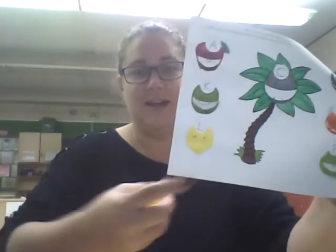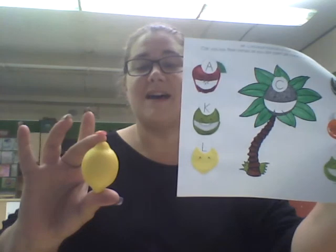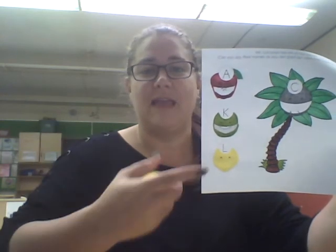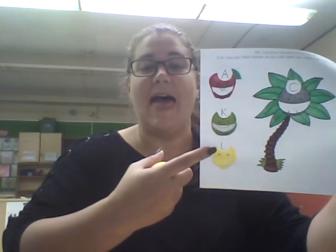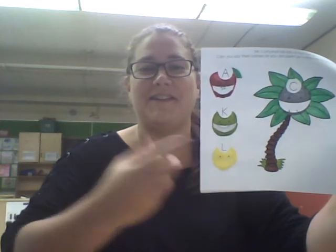Here's one that's on our sheet. It's yellow and sour. It's right here. It's a lemon. Can you say lemon? Lemon. Lemon starts with the letter L. L for lemon. Lemon. Very good.